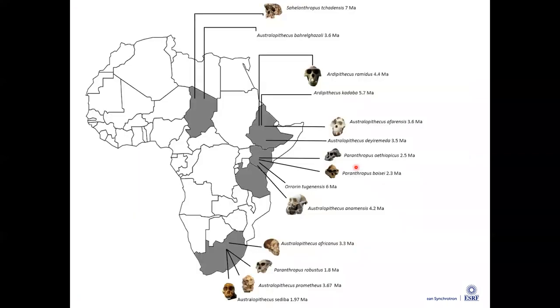Moving on, later in time, you start getting the human ancestors, and Africa has been termed the cradle of mankind, because most of the early hominid ancestors, or early human ancestors, have been found on the African continent. For example, here you have Sahelanthropus tchadensis, which is about 7 million years old. This was found in Chad. I think it's the oldest.